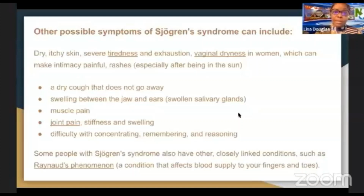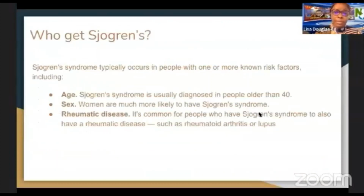Other possible symptoms are dry itchy skin, severe tiredness, exhaustion, and, as we spoke about, vaginal dryness, which can make intimacy painful. Also rashes, especially in the sun, a dry cough that does not go away without treatment, swelling between the jaw and ears, swollen salivary glands, muscle pain, joint pain, stiffness and swelling, and difficulty with concentrating, remembering, and reasoning. Some people with Sjogren's syndrome also have other closely linked conditions, such as Raynaud's phenomenon, a condition that affects blood supply to your fingers and toes. My apologies.